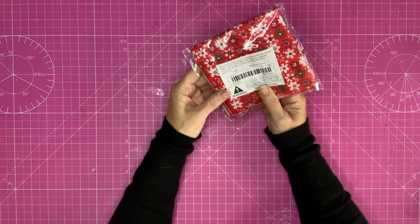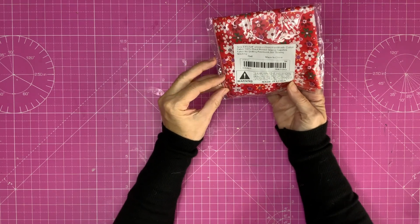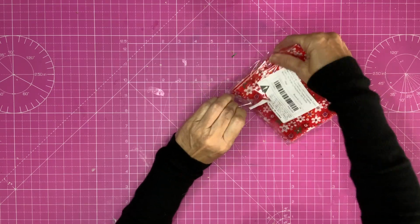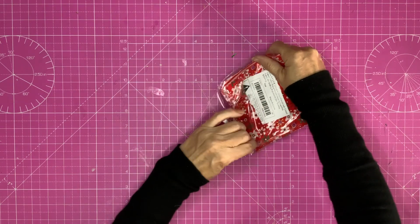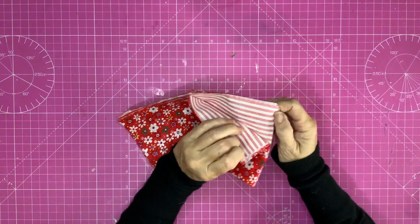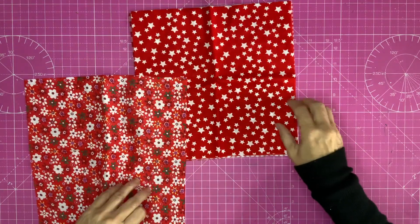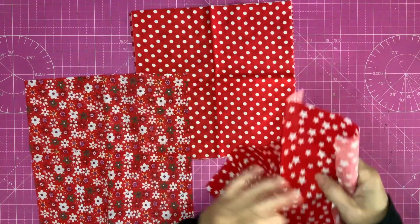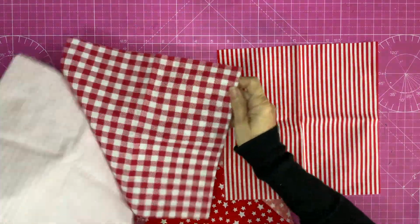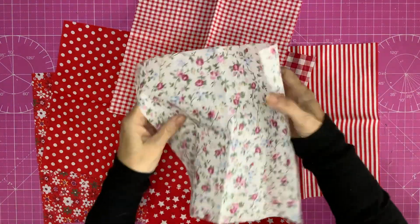And some fabric. This fabric was £1.16. Can I get in? And there are 7 pieces, and they are 25 centimetres by 25 centimetres, so about 10 inches. Let's open them up, and they should be all different types of reds. Got that one, and stars, and oh, spots, I love spots, stripes, gingham, a smaller gingham, and a little floral.